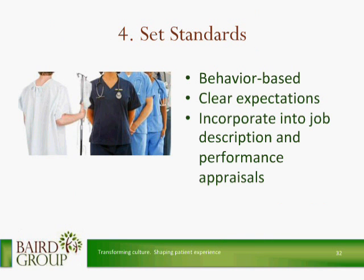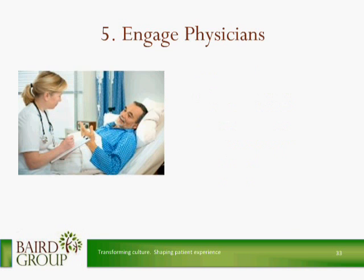And they need to be incorporated into the job description and the performance appraisal, because if you don't do that, it's just fluff, all right? So let's take a standard, let's say it's respect. A lot of people have the standard of respect, but you have to quantify what that is. It means our medical clinic way, it means you make eye contact, you smile, and you listen to people without interruption. So set those standards. That's really important.